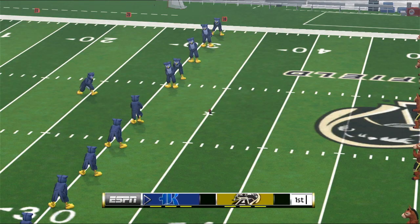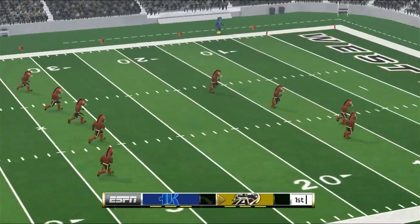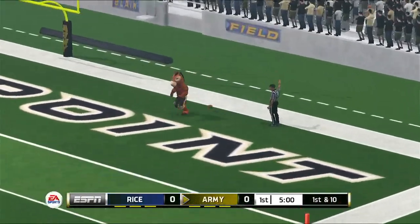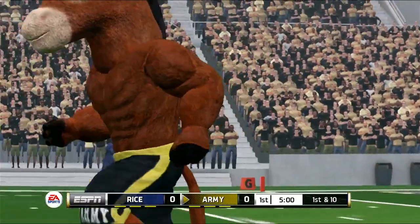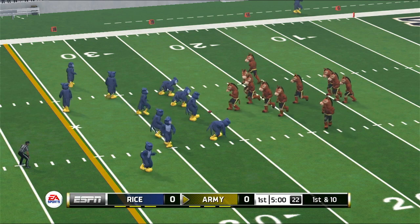The Owls. Rice is lined up to kick the ball off first, and we are ready to go. He sends this one deep. This one's going to be down in the end zone for a touchback. So let's see what the offense can do as they come out onto the field.